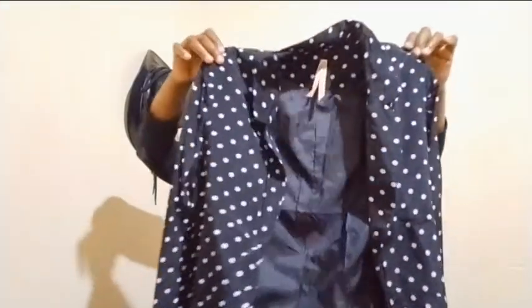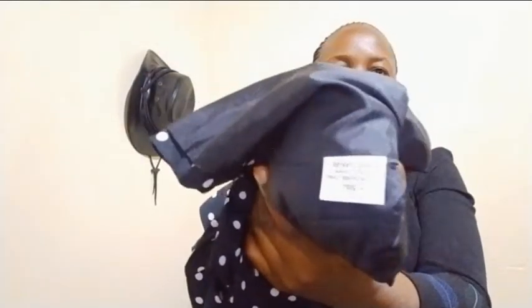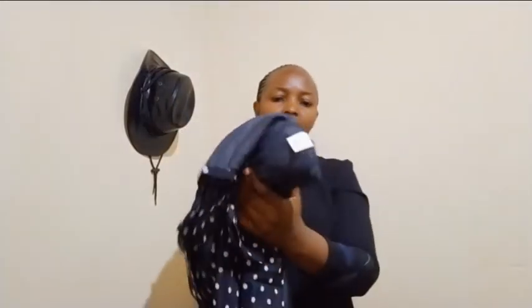This is how it looks. It has a lining inside. The material is 100% polyester. I don't know whether you people can read that. It's 100% polyester.